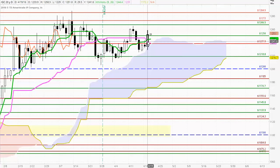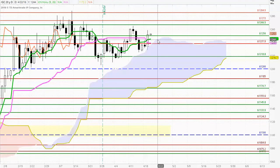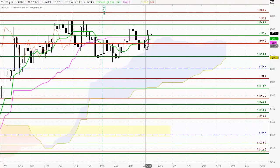Firstly to gold futures and formation of a very strong bullish candle today, a candle that's closed up towards the highs, well up above the midpoint level, suggesting that the buyers have closed with control. The previous day's trading we had an uptrend in place, but the sellers had taken control and found resistance above 1237.9. Today we've taken out all of that resistance and closed in a bullish manner above the important 1250 level.